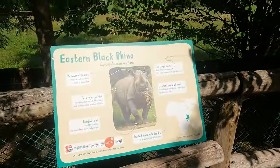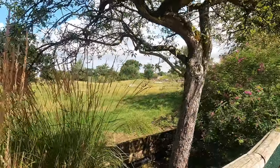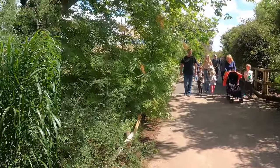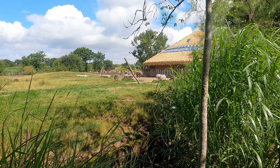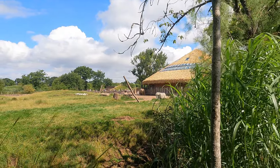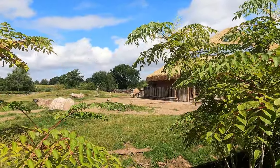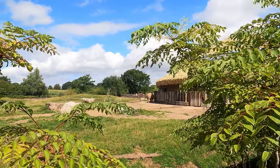Again, down here is meant to be an eastern black rhino. Let's see if we see one. Well, them dogs are going mad now. Something's upsetting them. Even. Having a right bust up. I know. Shows he ain't happy. Black rhino. One horned rhino. Do some damage, come on.